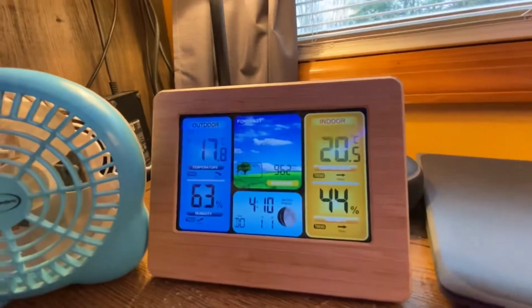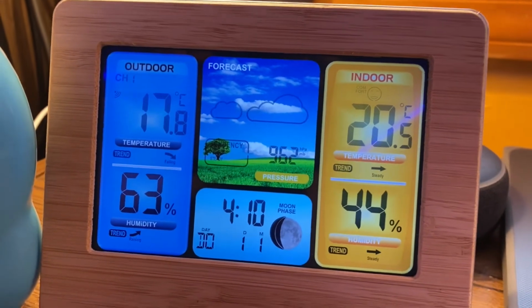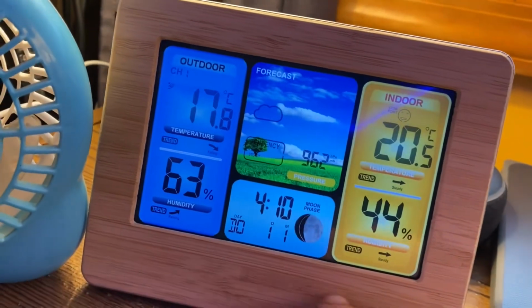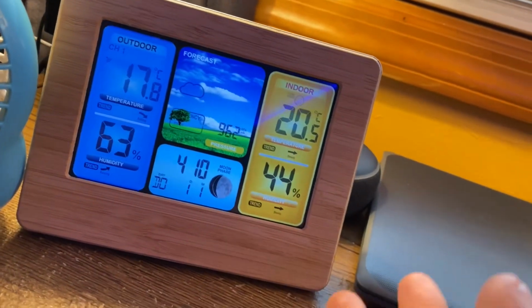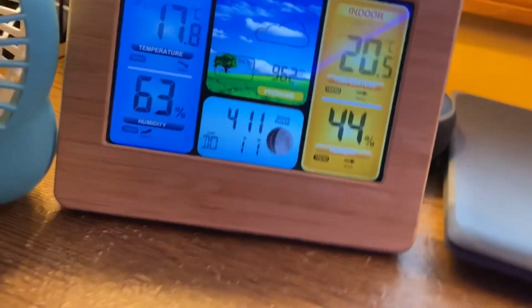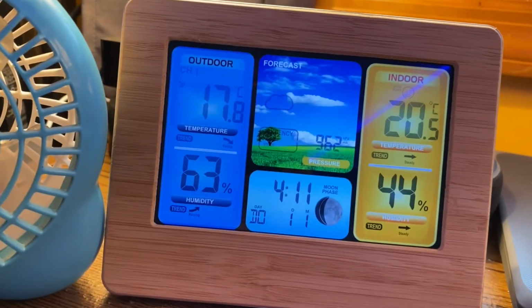And I gotta say this thing is pretty nice, and I really like the wood around it. Now, there was also a black one as well, but I was like, you know what? I'm going to go with the wood because I think the wood looks a little bit nicer.